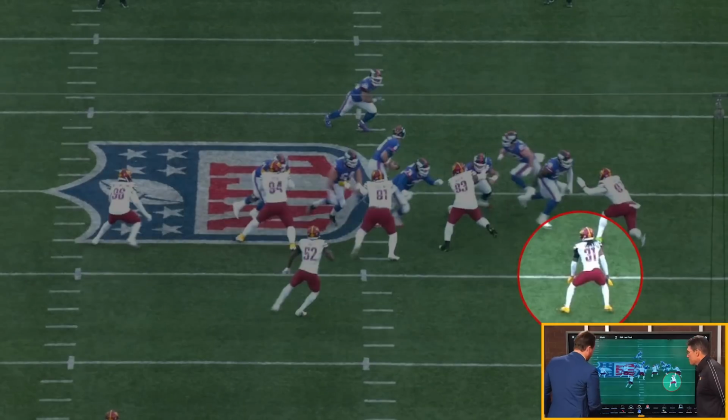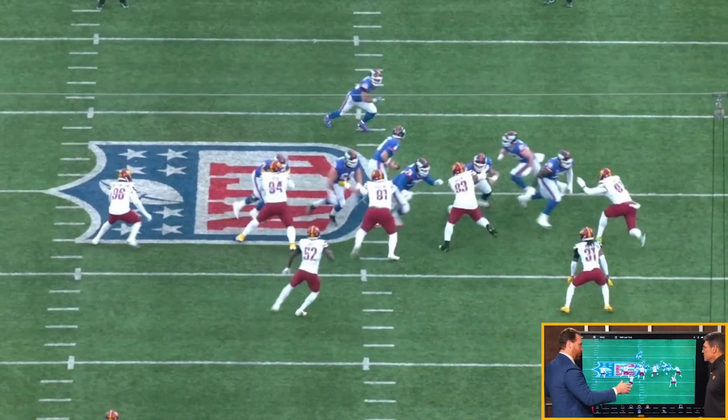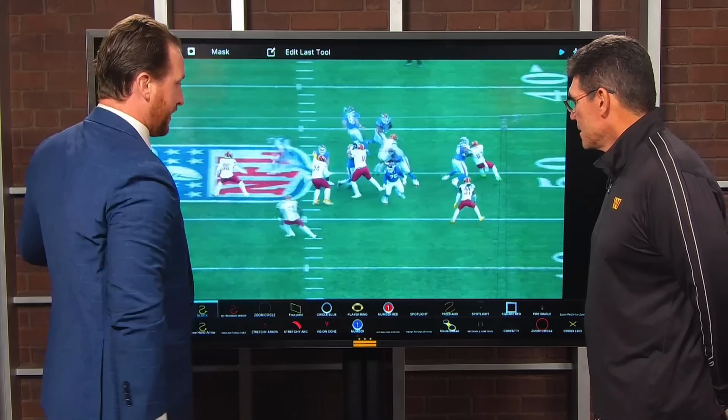Yeah, absolutely. And it's nice when you get a safety coach who can play a linebacker, play post, because it gives you some flexibility here to make these things.